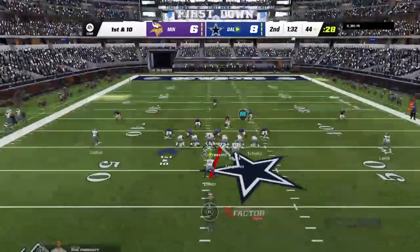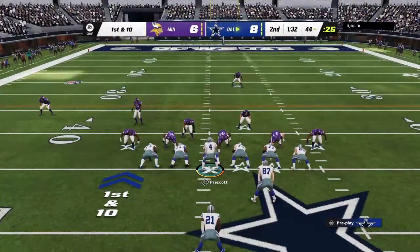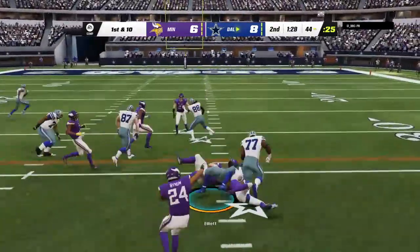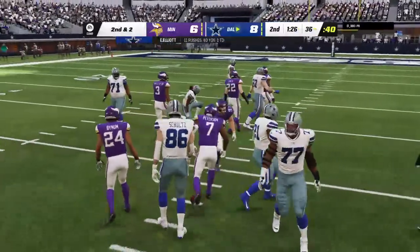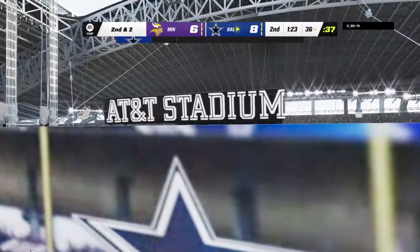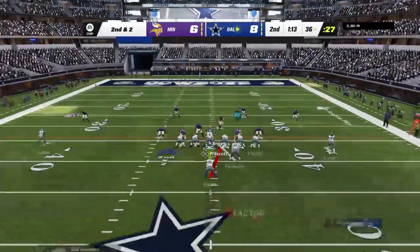Man, let's just face it. When you go into a game, you think you've got the plays that are going to work, but when you actually get out there and they're starting to happen, your confidence rises, and he's running with terrific ability right now. A good run there on first down, and it'll leave him with a 2nd and 2.